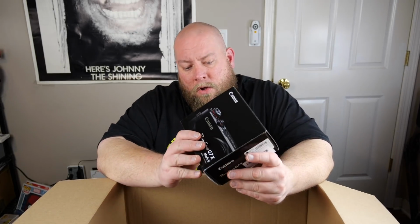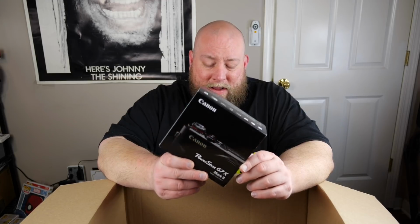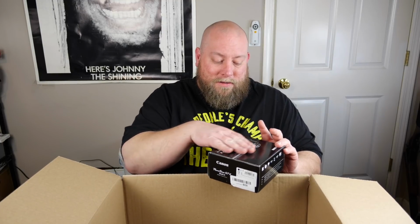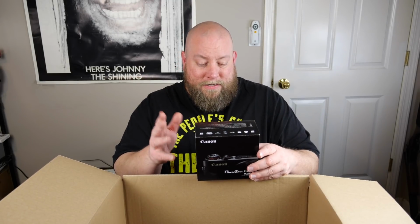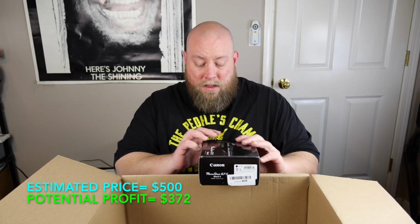So this is fantastic. On Amazon, this package deal with the 32 gigabyte memory card sells for about $525. On eBay, it sells for about $500. I can't sell this on Amazon because you have to be approved to sell Canon products, so the only place I could sell this would be eBay. Selling it as new other, which is an open package item in new condition, I could get upwards of $500 for this camera.